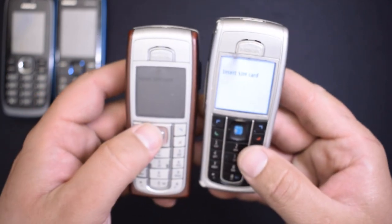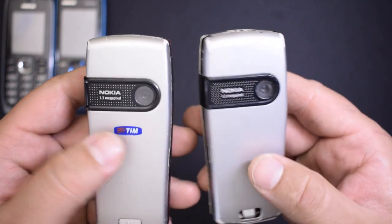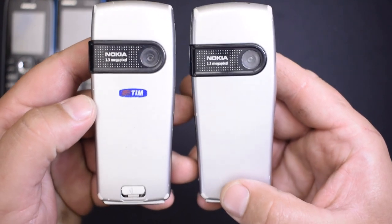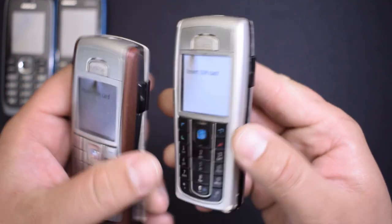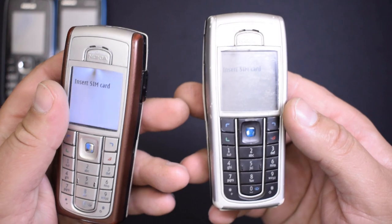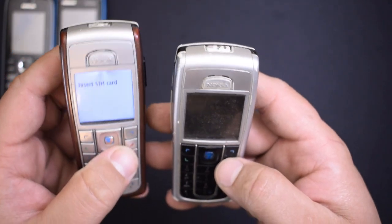Let's leave it aside. Next up, I don't have one, but I have two of these Nokia 6230i, both fully functional, but the body shell is scratched, and this one has a missing button, and this one, well, it's about to get lost as well. Hard to find these body shells and expensive. Yeah, two of these.